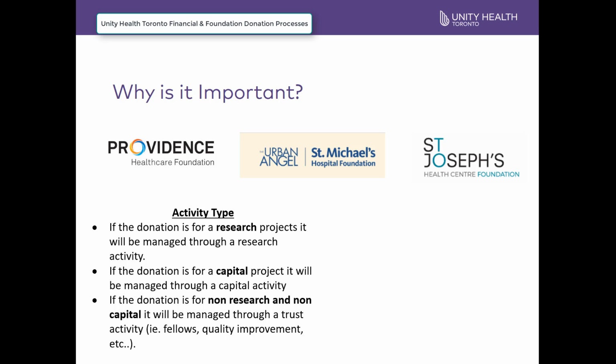Activity types. If the donation is for a research project, it will be managed through a research activity. If the donation is for a capital project, it will be managed through a capital activity. If the donation is for non-research and non-capital, it will be managed through a trust activity, i.e. for fellows, quality improvement, etc.